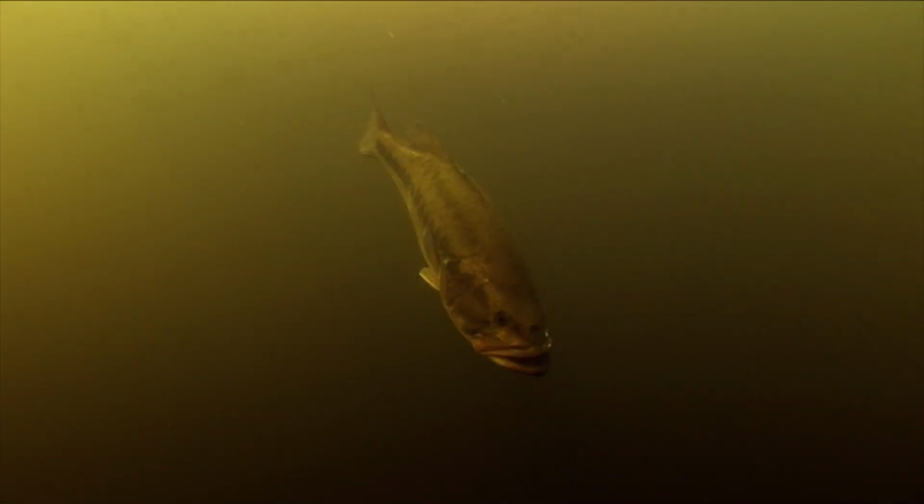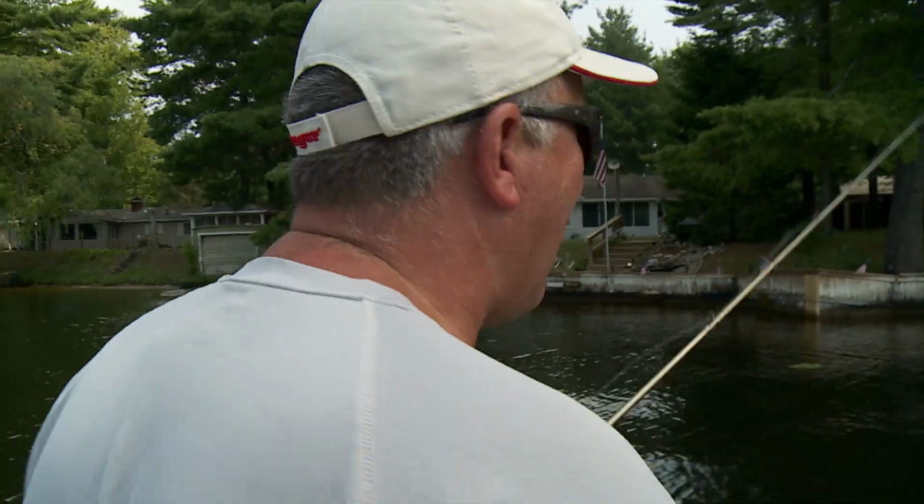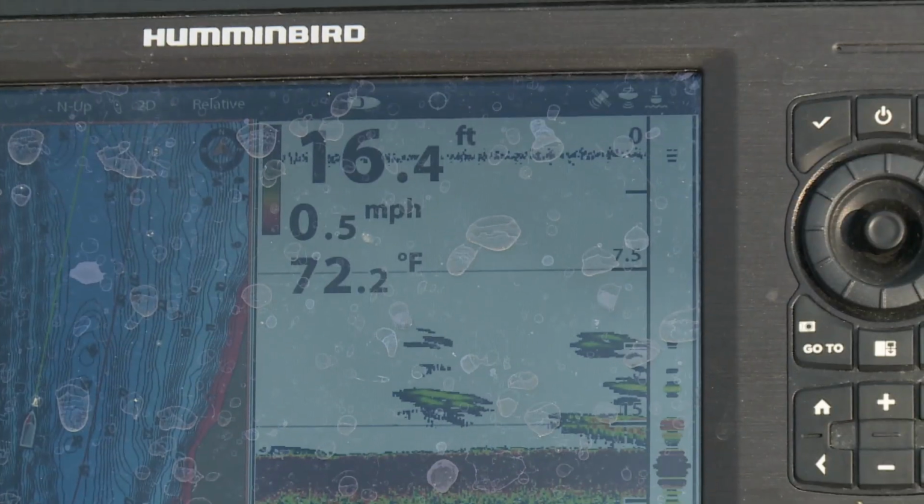I don't know why they're in between the docks. They're around in areas where there's docks. They're just not on the docks. It's the bluegills. Yeah, we're marking bluegills out here.